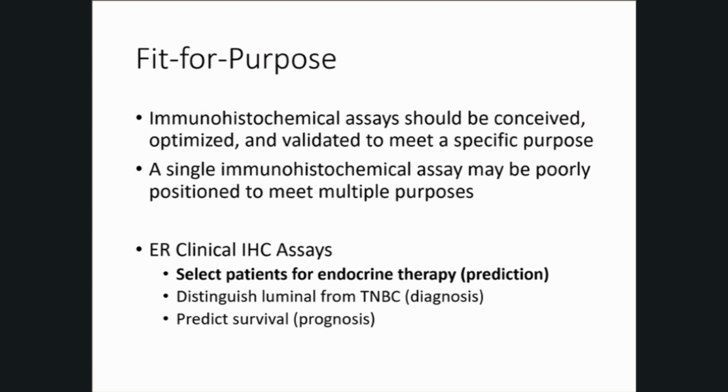First key, and really most important, key immunohistochemical concept that came around after I'd been in the field for maybe a decade, and that's fit for purpose. And that's the concept that immunohistochemical assays should be conceived, optimized, and validated to meet a specific purpose, and that a single immunohistochemical assay, a single set of conditions on a single autostainer may be poorly positioned to meet multiple purposes.